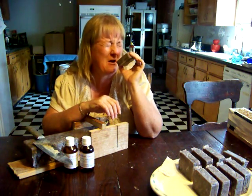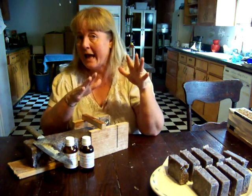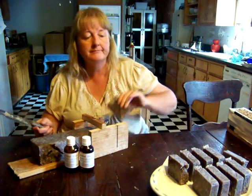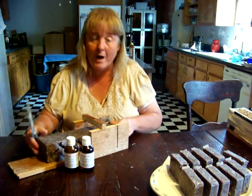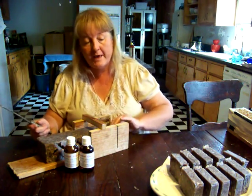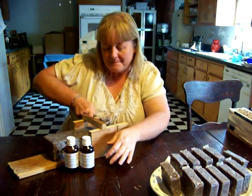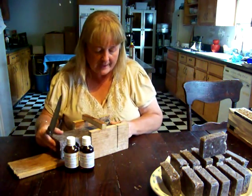Oh, the cinnamon is so awesome. And for persons who might have issues with warts, it is not a drug, but it is an antifungal by nature. And I've had quite a few comments from customers that when they use this soap, they had some wart relief. So I think that's great, and everything.